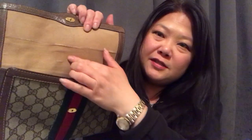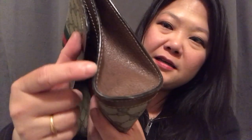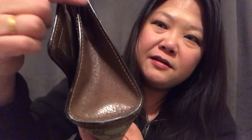I mean, it has a few wrinkles and things on here, but this is probably a 30-year-old bag. I have a lot of vintage Gucci and I love the quality of vintage Gucci. Here is the tag. Yeah, I'm super excited. There are some signs of wear, like the glazing has some scratches here. I don't know if you can see, but over here there's some glazing issues, but that's to be expected from an older style bag.